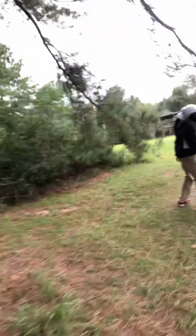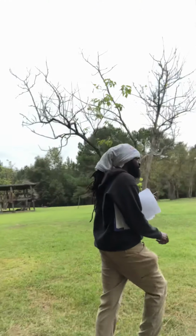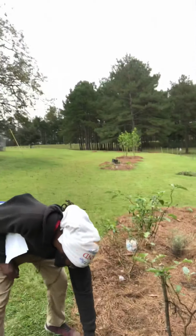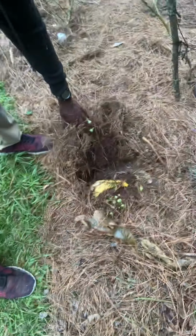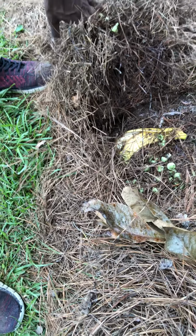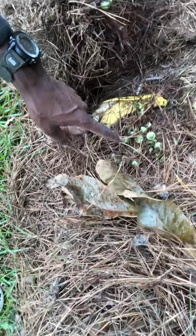I'm going to show you something of how I use and create my own super fertilizer organically. And that's just by whatever we use in the house, we put under the straw. So you see there, these are banana peel and okra. And you see there the biggest pest that we have a problem with here in this part, the ants.